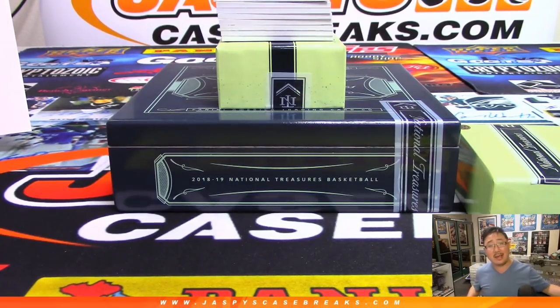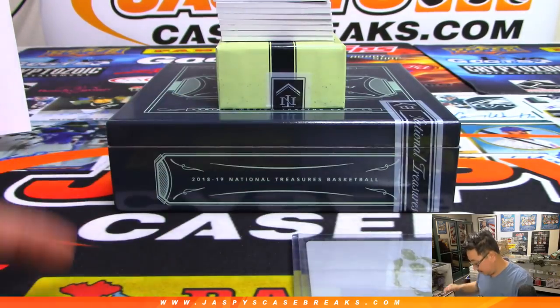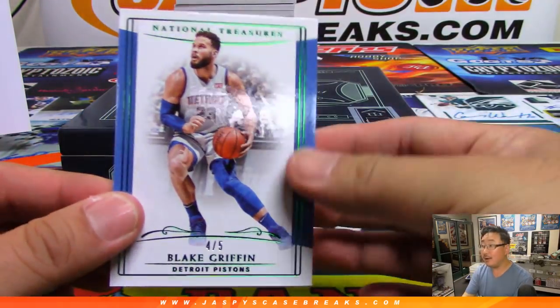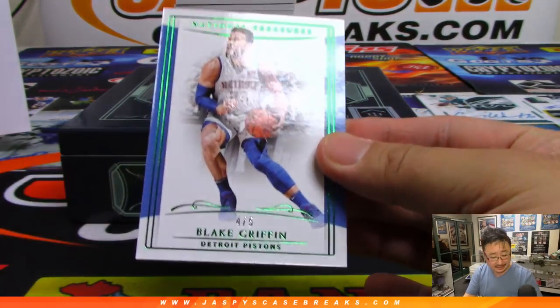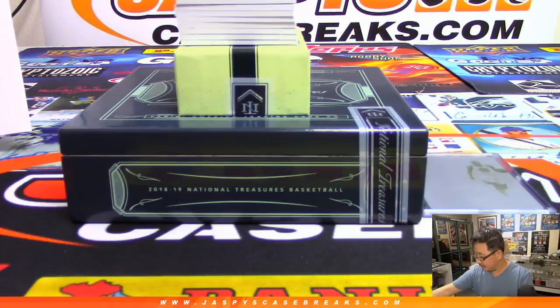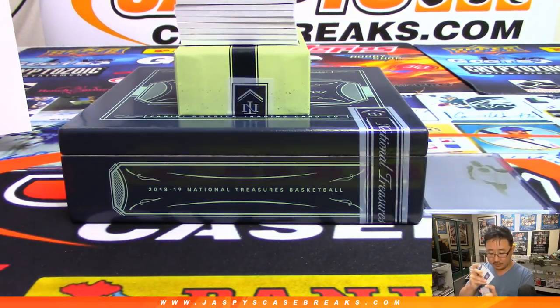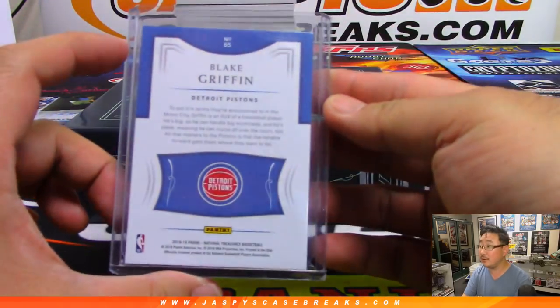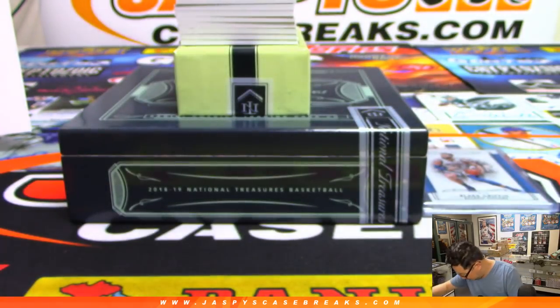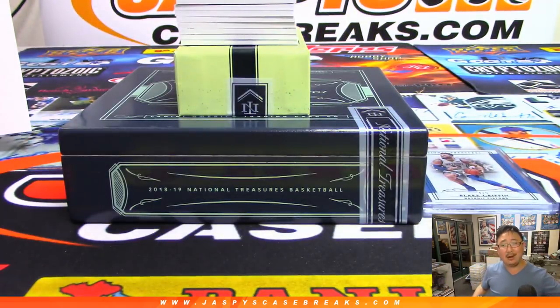All aboard the Big Hit Express. And then a train whistle for the Pistons. 4 out of 5 base card, Blake Griffin. It's another one for Chad Clausen. Chad, all aboard.